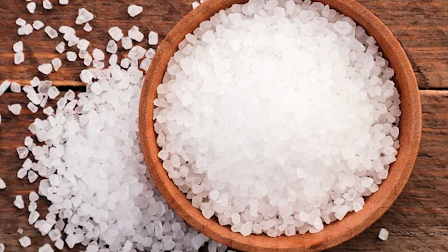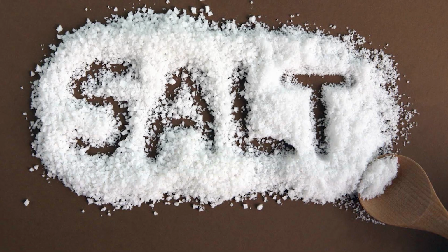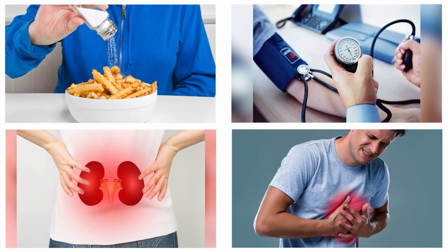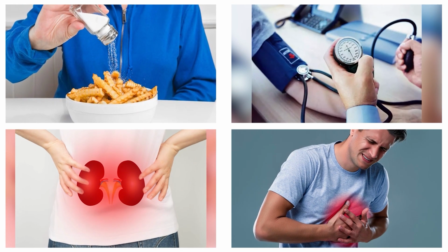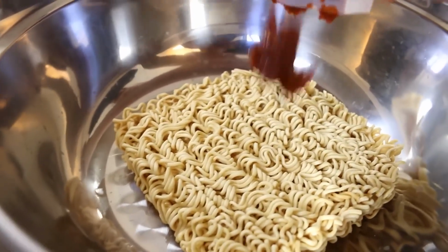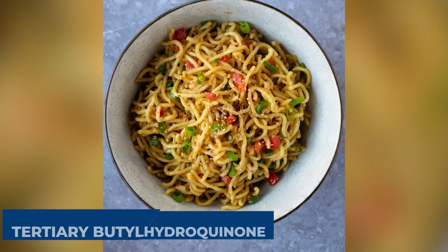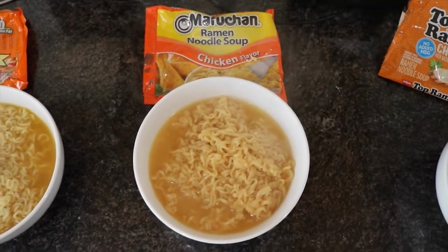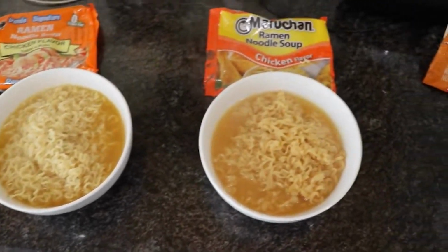This high sodium content can lead to serious health issues, especially for individuals who are more sensitive to salt, increasing their risk of high blood pressure, heart problems, and kidney issues. Besides high sodium, instant ramen noodles often contain additives like tertiary butyl hydroquinone and monosodium glutamate, which are used to enhance flavor and prolong shelf life.